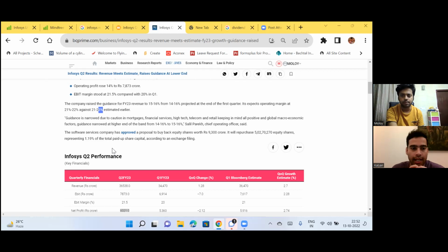And they have also announced a buyback, right? A share buyback of 9,300 crores. So that is also one of the positive things. The price is fixed at 1850, and they've also announced a dividend of rupees 16.5 per share. Yes, correct.